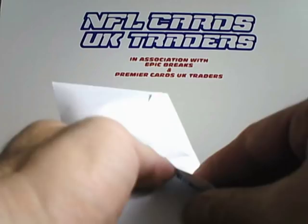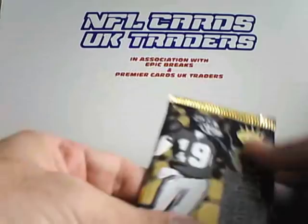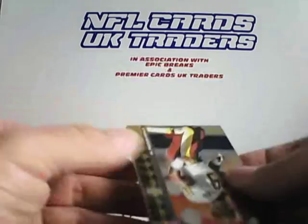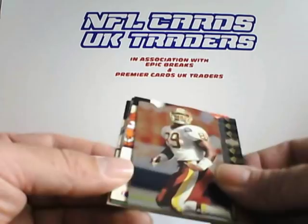And wrapping us off with pack 50. Is another, I did think it was going to be, because I knew there was two. There's another one of those SPs from 94. We come back to back at the end. And in this one, we have Rick Mirer for the Seahawks. The die cut is Ethan Horton for the Redskins.